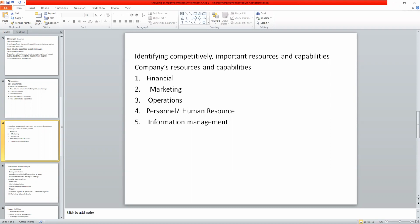Similarly, it also deals with the management of funds, like financial budgeting, accounting, different budgeting systems, management control systems, state of financial health of the company, what is the impact of inflation, what about the return and risk management of the organization, the credit position of the organization. So all these aspects are taken care of by the financial department, which portrays the financial capability of the organization, which is the internal core competency of an organization.